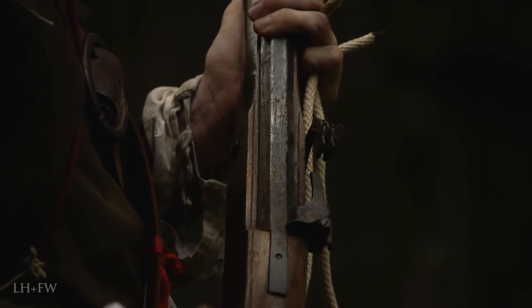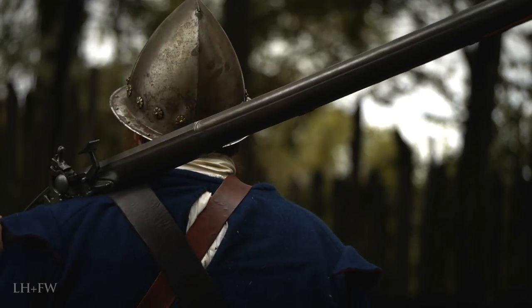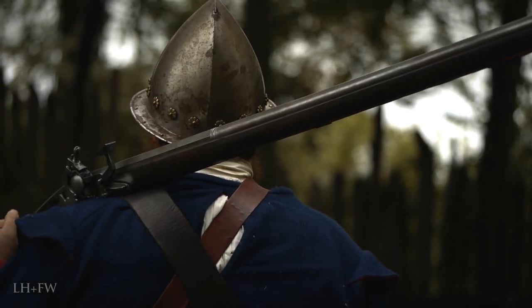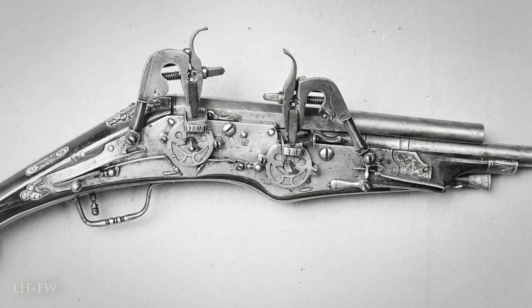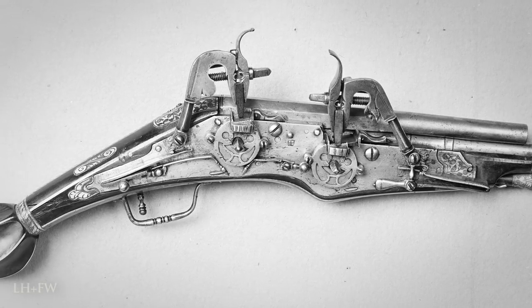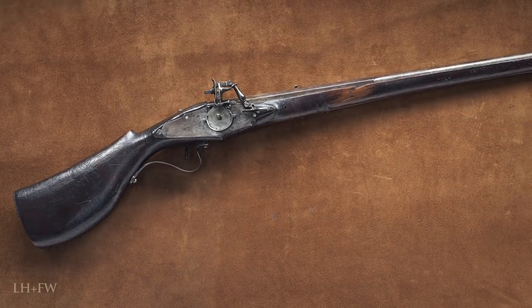Unintended explosions aside, the burning match created both a glow that could be seen by an enemy at night and an odor that could be smelled, giving away the gunner's position. But this was the Renaissance period, and advances were taking place in all disciplines. The new art of gun making was not an exception.